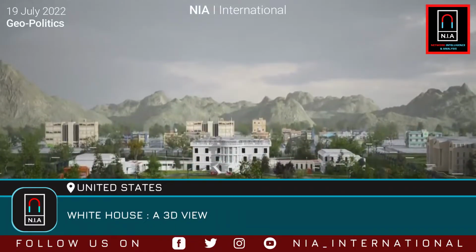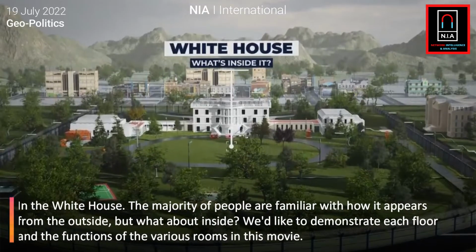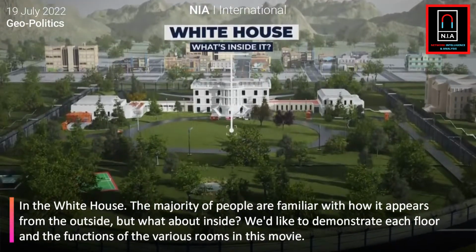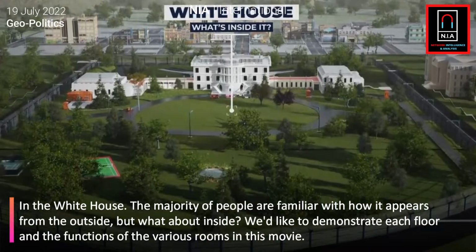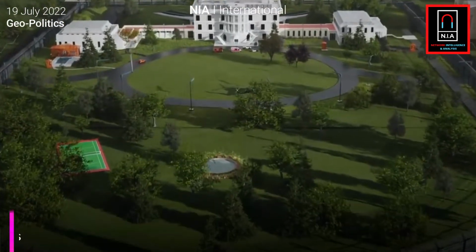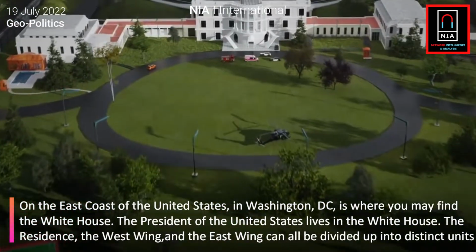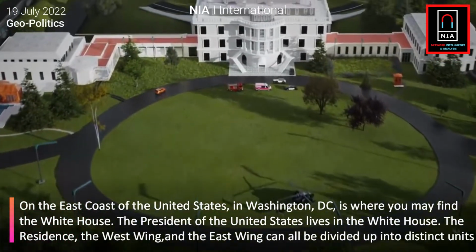The White House: the majority of people are familiar with how it appears from the outside. But what about inside? We would like to demonstrate each floor and the function of the various rooms in this movie. On the east coast of the United States in Washington, D.C. is where you may find the White House.